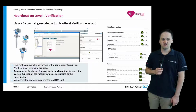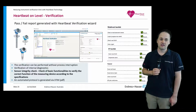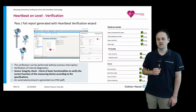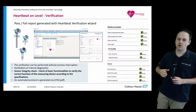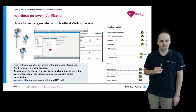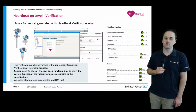Again, this might look a bit similar to you. This is a level verification report. It can be generated with any of the wizards used for the level or pressure portfolio family. You can see on the right-hand side here the different modules, sensors, and components, as an example, that can be checked with heartbeat verification. And you'll be able to see a lot of similarities between the flow portfolio and the level portfolio verification reports here.